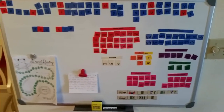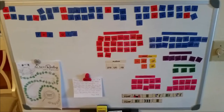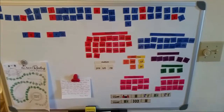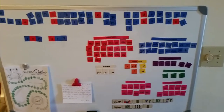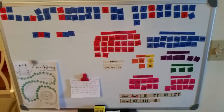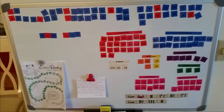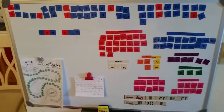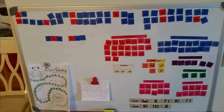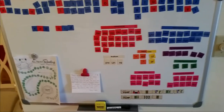We are actually skipping level 3 because, based on what I can tell, he knows the phonics sounds that are introduced in level 3, and I may find out that I regret that, but we'll see. So we're skipping level 3 and going to level 4. This includes tiles for level 4 since we're getting ready to start it. This board is the one you can get at Walmart, and it's a perfect size for this program. So, there you go.